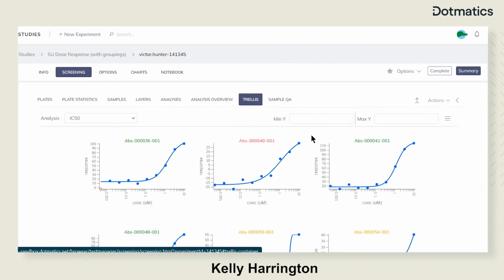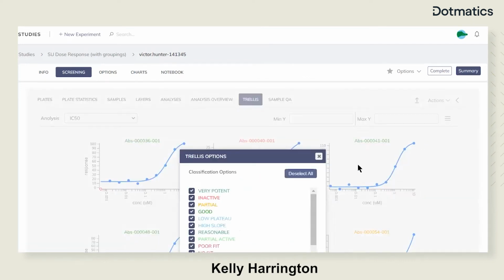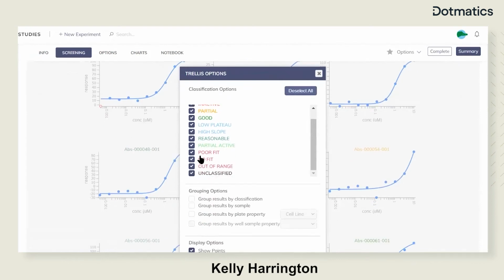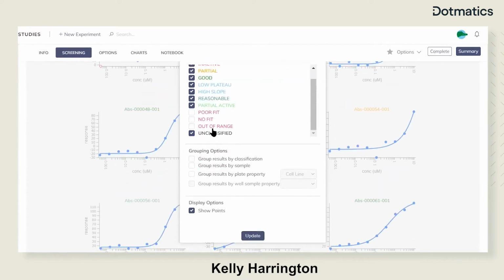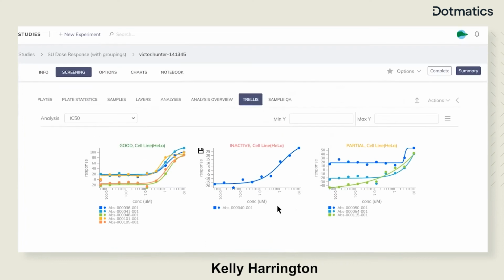If you'd like to compare apples to apples, in the Trellis tab, we have the ability to overlay our IC50 curves, where you can denote what specific options you'd like overlaid. Here, I'm getting rid of the poor fit curves. I will group by the plate property cell line, as well as classification. And in this way, I'm able to view that content overlaid based on our classification scheme and our cell line.